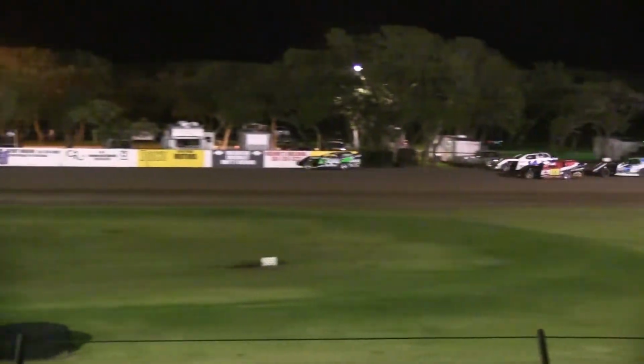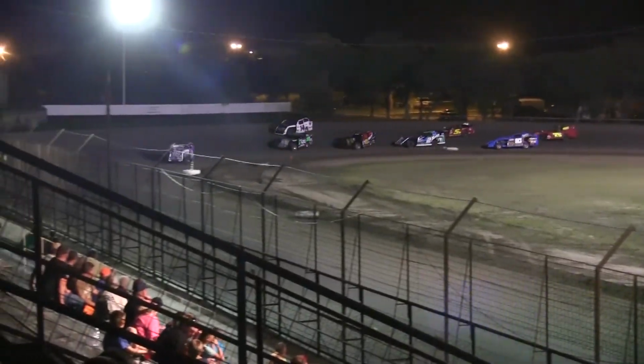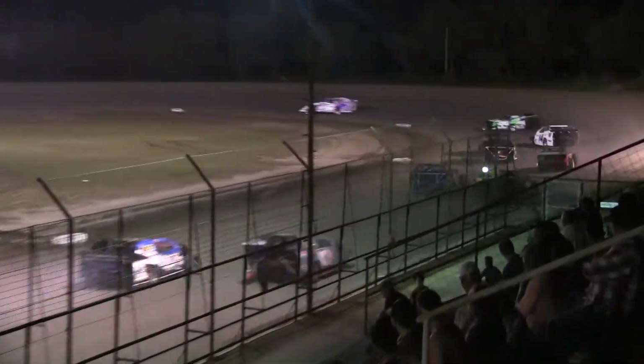Good run down the backstretch into turn number 3. Minton on the high side. He'll take over that third spot. Goes high again. The car gets out from under him just a little bit. Falls back to 4th at the stripe. Schaefer with the spot at the stripe.